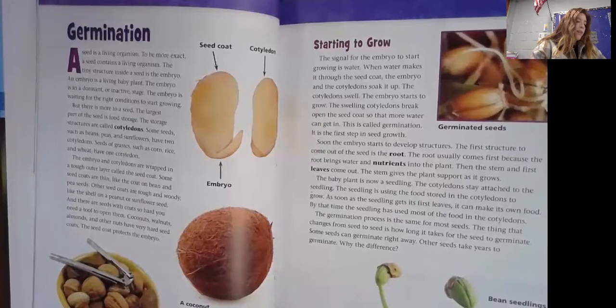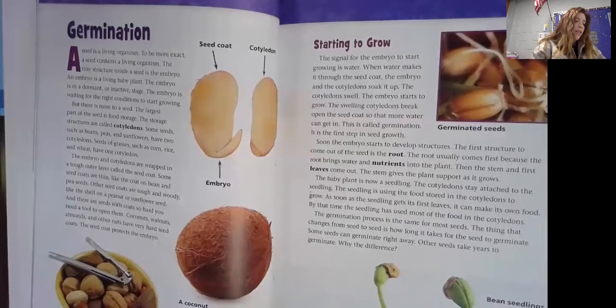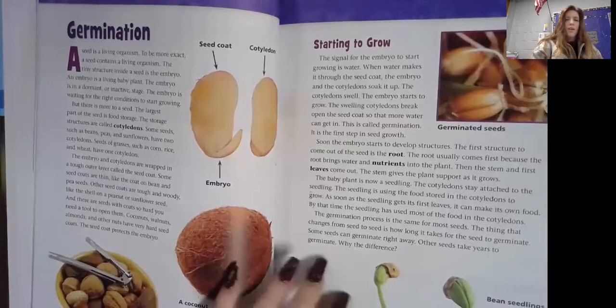The germination process is the same for most seeds. The thing that changes from seed to seed is how long it takes for the seed to germinate. Some seeds can germinate right away. Other seeds take years to germinate. Why the difference?